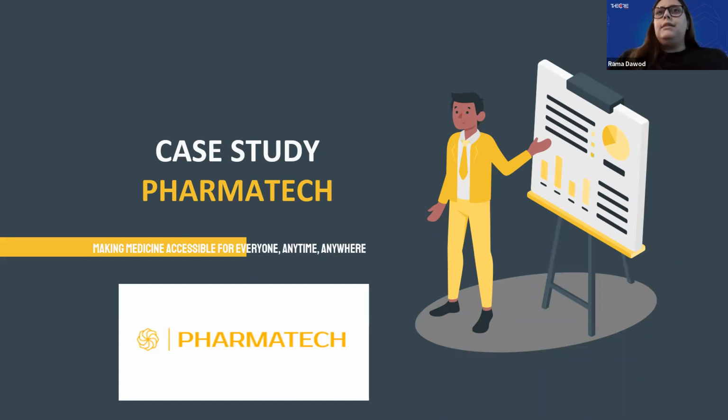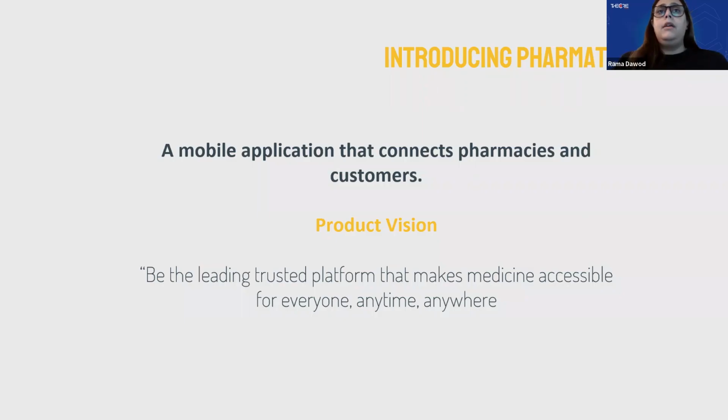So in this session, we're going to discuss a case called Pharmatech. Pharmatech's slogan is making medicine accessible for everyone, anytime, anywhere. Pharmatech is a mobile application that connects pharmacies and customers together. Their product vision is to be the leading trusted platform that makes medicine accessible for everyone, anytime, anywhere.